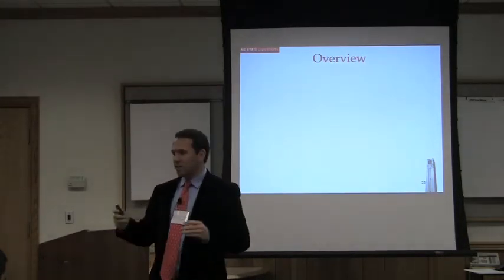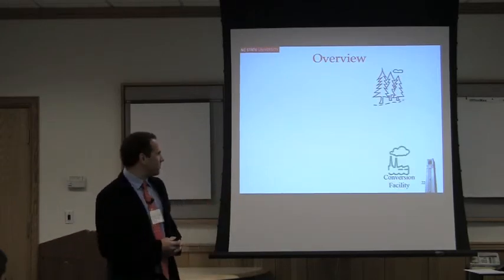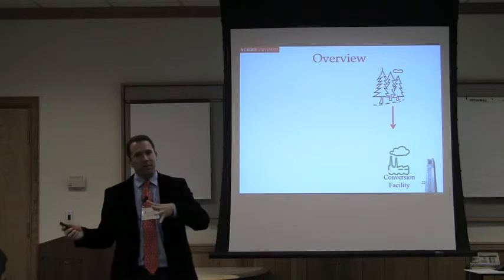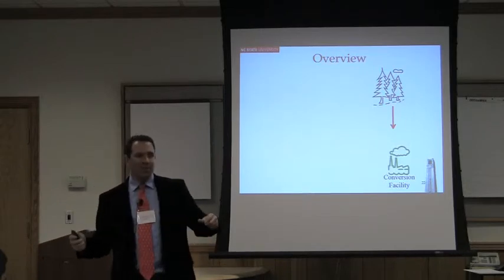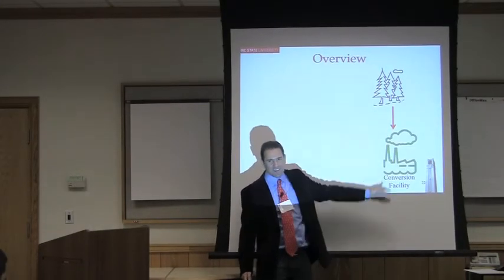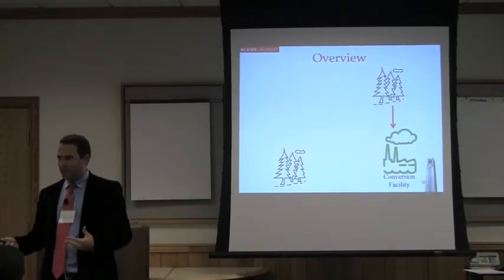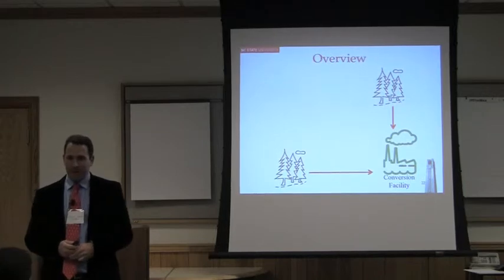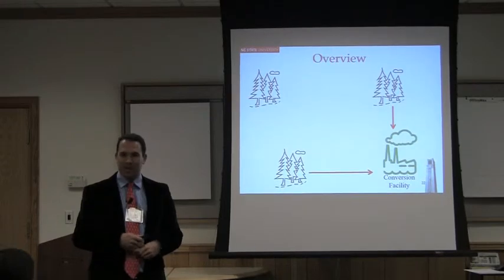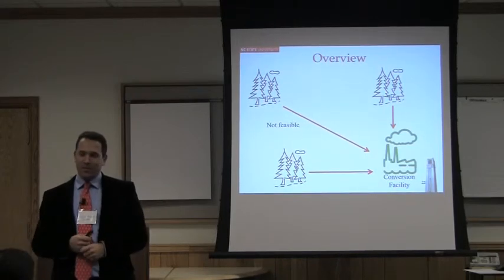So the overview of what we do is basically we have a forest somewhere and a nice conversion facility. So what we do, we move the material from the forest to the conversion facility. But what happens if that conversion facility, instead of being this big, becomes this big? Then we need other sources of material. So we need to find a different forest and source material from there. And if we keep going and we want to produce more, we need a different forest that might be a little bit further away, and we need to source from them, right? But in that case, it might not be feasible at that point.